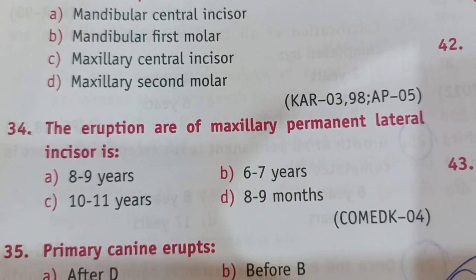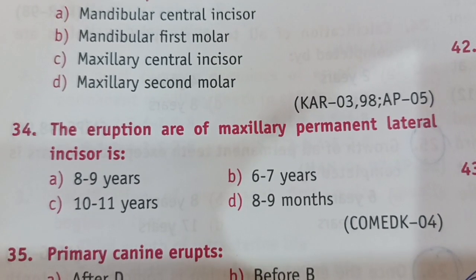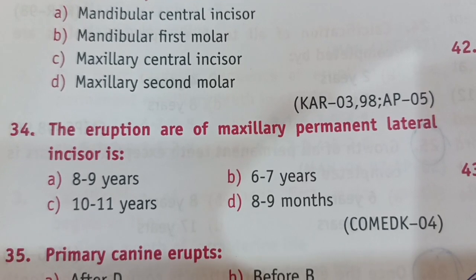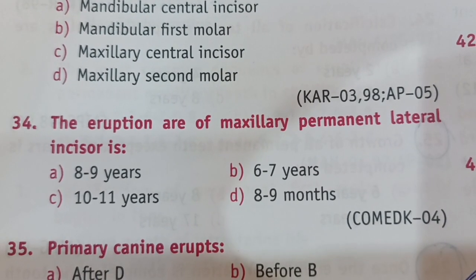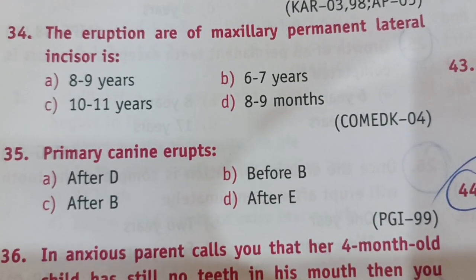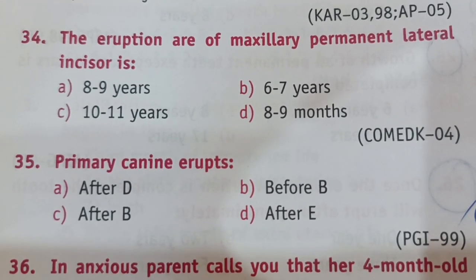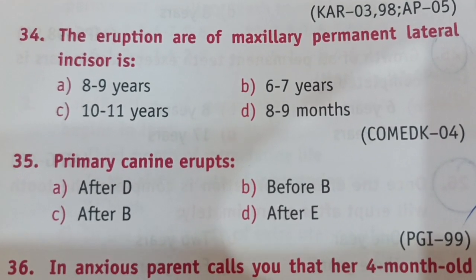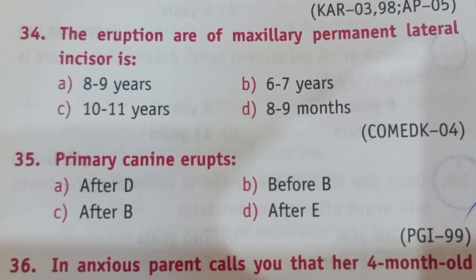Next question, the eruption time of maxillary permanent lateral incisor is? Your options are 8-9 years, 6-7 years, 10-11 years and 8-9 months. The correct option is option A, 8-9 years. Next question, primary canine erupts after D, before B, after B and after E. The correct answer is option A, after D.